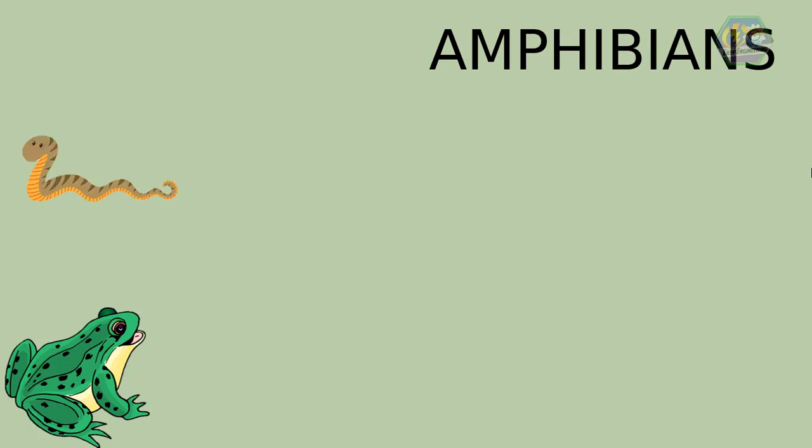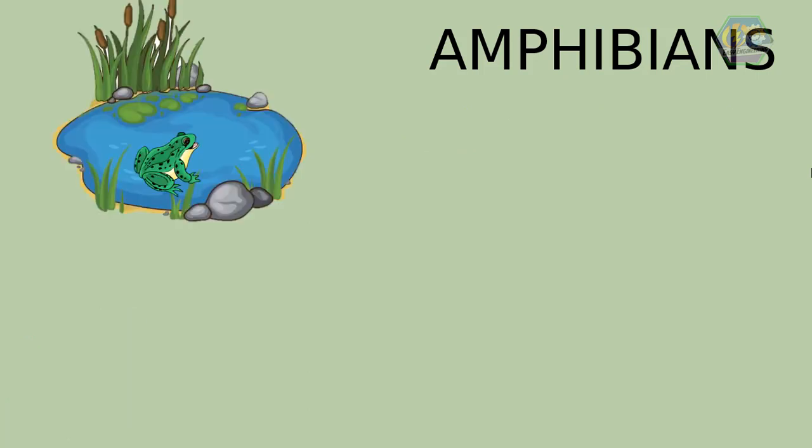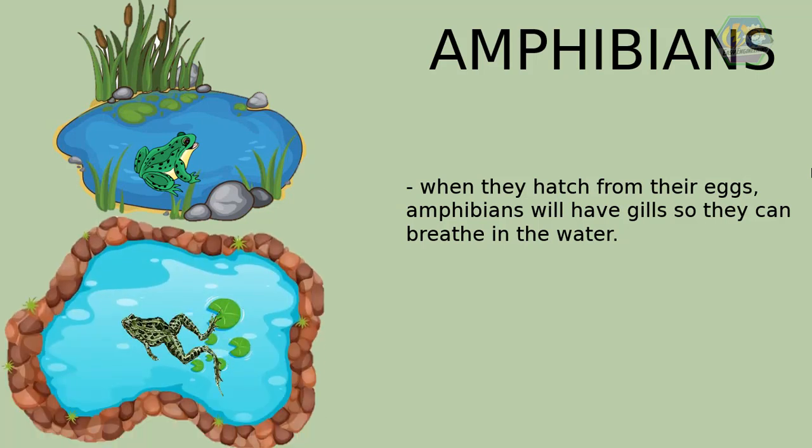Amphibians are a class of animals like reptiles, mammals, and birds. The word amphibian means two lives, one in the water and one on land. What does that mean? Does that mean they live twice? Well, basically, they live the first part of their lives in the water. That means when they hatch from their eggs, amphibians will have gills so they can breathe in the water. They also have fins to help them swim, just like the fishes.